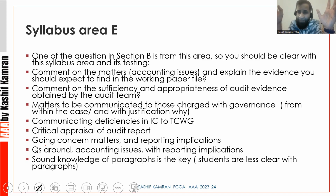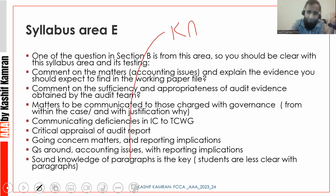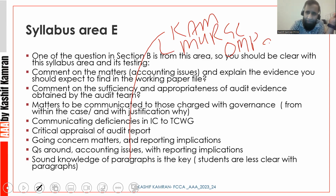How many paragraphs are there? You have paragraphs like CAM. You have paragraphs like MURGC, OMP, EOMP, and then you have an other information paragraph, OIP, other information paragraph.